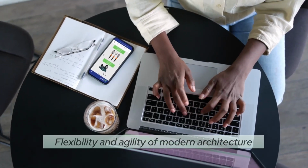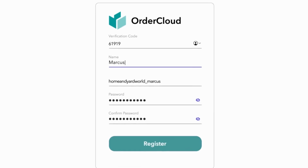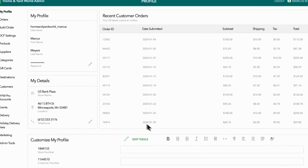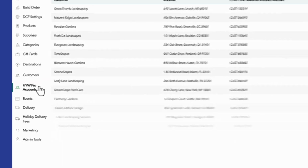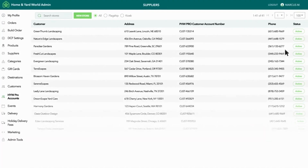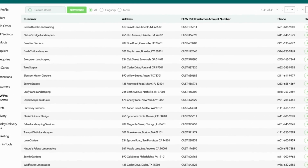OrderCloud gives the team and me the flexibility and agility we need to pivot quickly and launch new digital experiences as business priorities change. OrderCloud's modern architecture means launching this new B2B digital experience won't disrupt the performance or reliability of other parts of our sites that non-professionals rely on every day to place their online orders. All product and order data is unified and managed within the same backend, too.